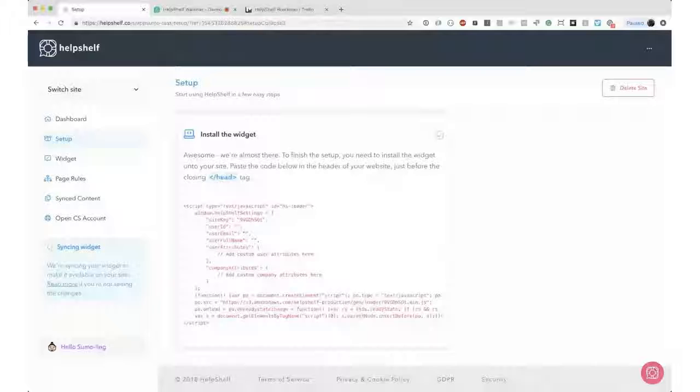Once we're happy, click save. And then finally, and this is the bit that's most important, the bit that requires you perhaps to go to your developer, or if you have the plugin on WordPress or whatever your site happens to be, you essentially, just like any other script, like Google Analytics or anything like that, you'll need to add the script to your site.